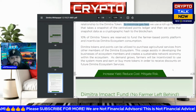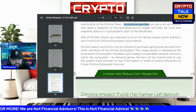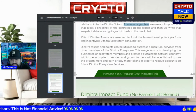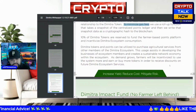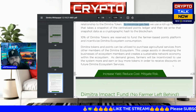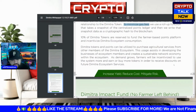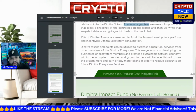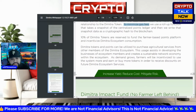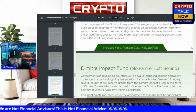Dimitra tokens and points can be utilized to purchase agricultural services from other members of the Dimitra ecosystem. This assists in developing the business of ecosystem members and creates a sustainable network economy within the ecosystem. As demand grows, farmers will be incentivized to use the system more and more and earn or buy more tokens in order to receive discounts on future Dimitra ecosystem services.